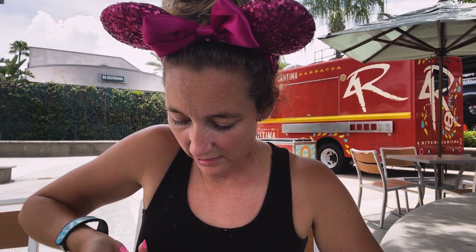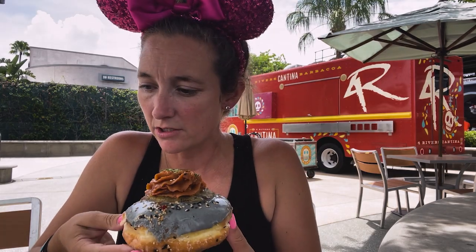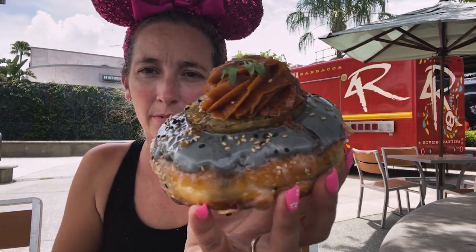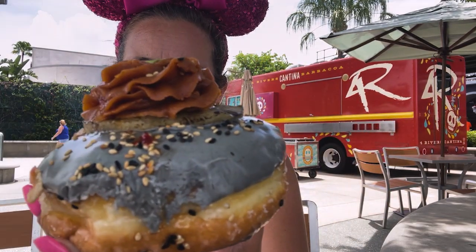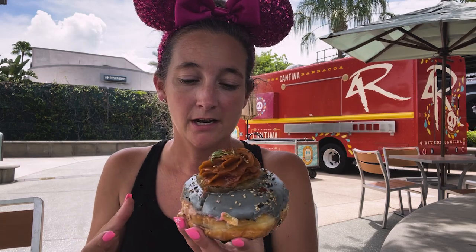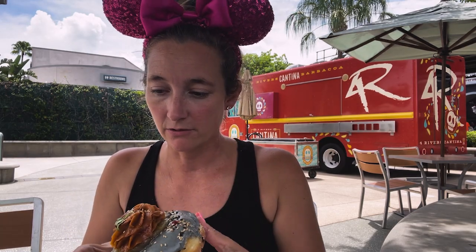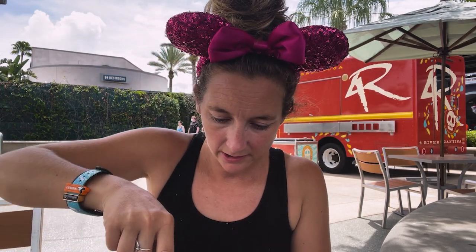So let me take it out so you guys can see. It's really messy. They drizzled chili lime sauce on top of it after I ordered it. It smells really good. Like, it smells like Thai food. I can smell the peanut butter. I can smell the chili lime sauce. So let's dive in. It's really messy. All right, we're gonna cut it in half.